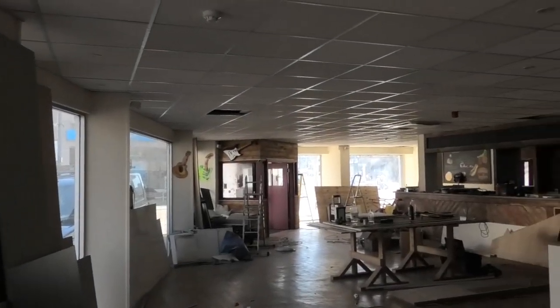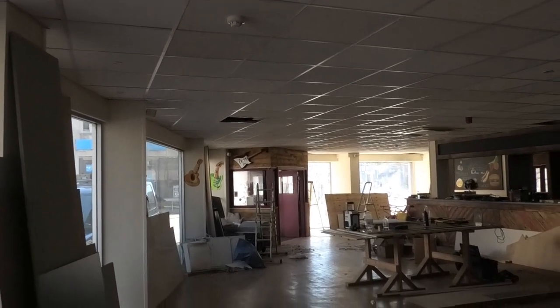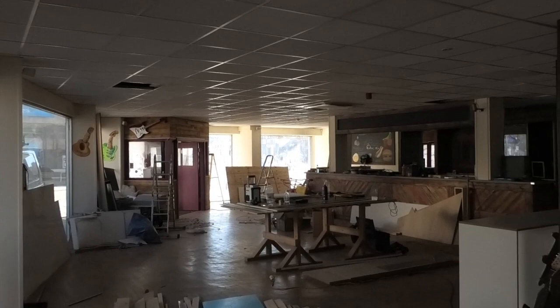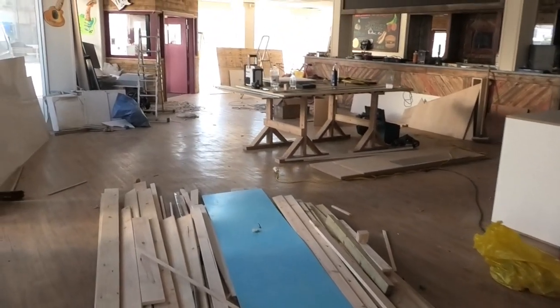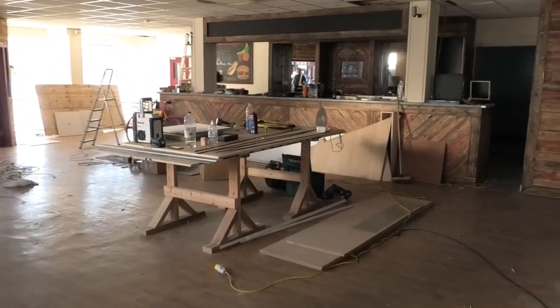I think it's worthwhile to have another look at this very impressive ceiling with only a few ceiling tiles left. As said, they're still needed for a little bit of electrical work still to be done. Progress here rapid, and it's a lovely, lovely job.